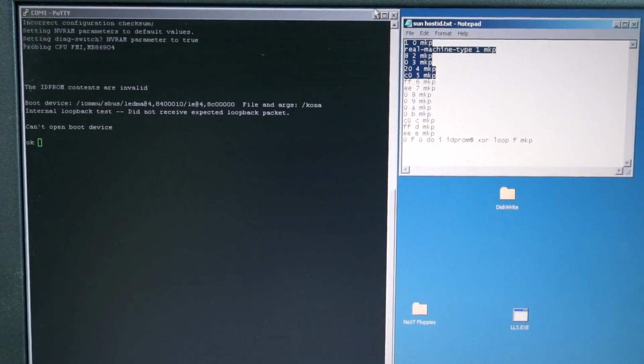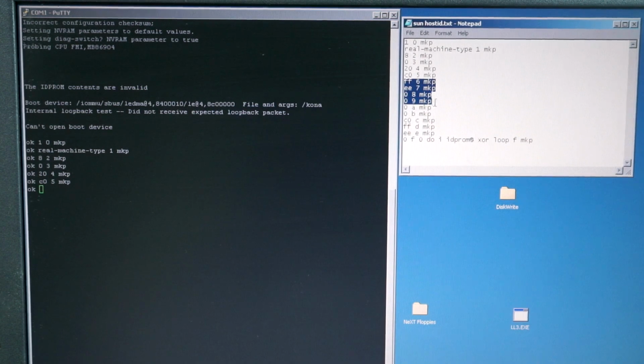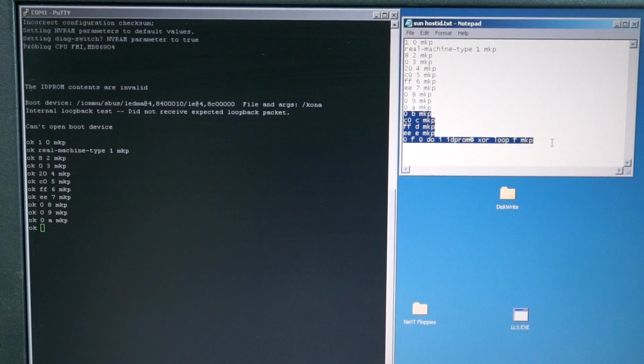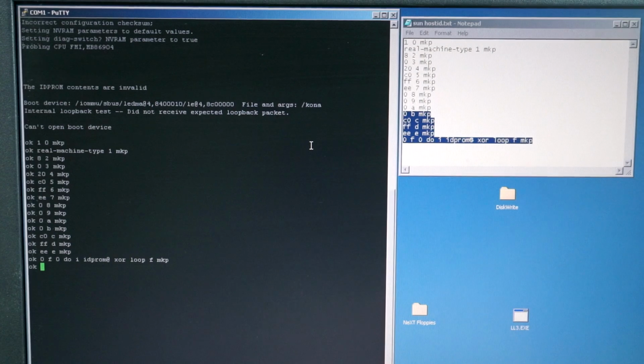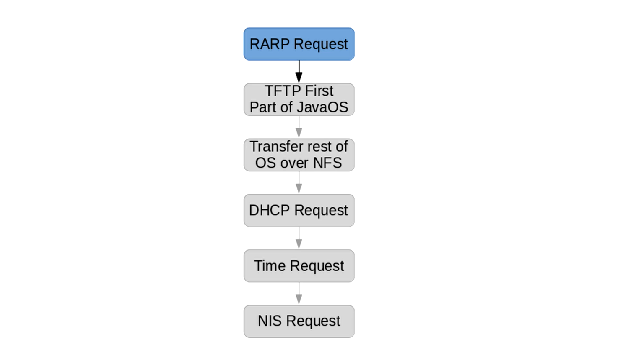I'll have to do it in smaller batches because pasting it all at one go doesn't quite work. But if we just issue all these commands, this will set the MAC address to a sensible value that will then work on the network. So hopefully, there we go. So that's now set the MAC address on the system. So now all we need to do is when we type reset here, the machine will reboot and start up from the network.